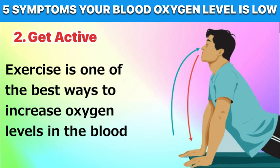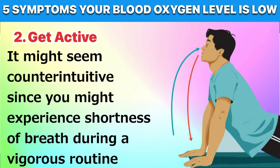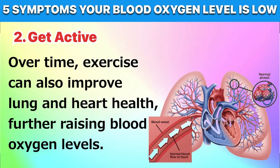2. Get active. Exercise is one of the best ways to increase oxygen levels in the blood. It might seem counterintuitive since you might experience shortness of breath during a vigorous routine. But as your breathing speeds up, you actually take in more oxygen. Physical activity also promotes circulation. Over time, exercise can also improve lung and heart health, further raising blood oxygen levels.